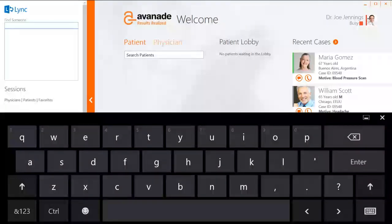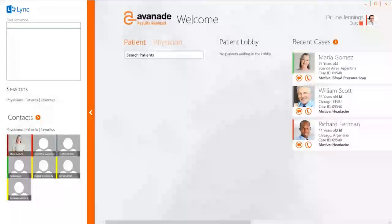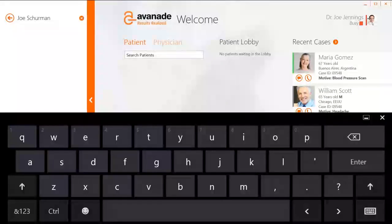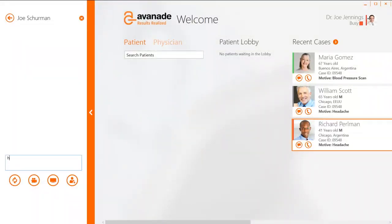So if I just search for my contact information, this is actually Avanade's directory. I'm signed into Lync on my phone here, and I'll just send a message over to my mobile client. And so now I've received the Lync on my mobile from my physician. So I could actually take this on my mobile device as well.